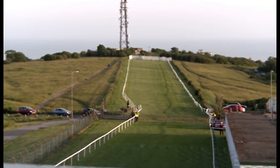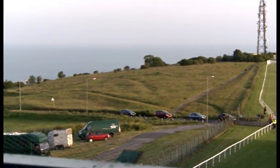People have been coming racing here for years and years. It's quite often compared to Epsom in terms of the shape of the track. Flat racing here between April and October. We have 21 fixtures throughout the season. So it's a great location by the sea.